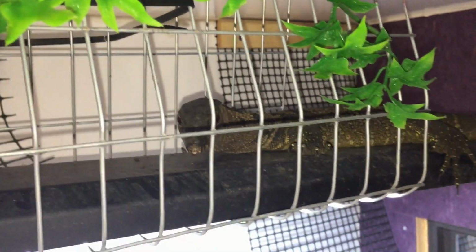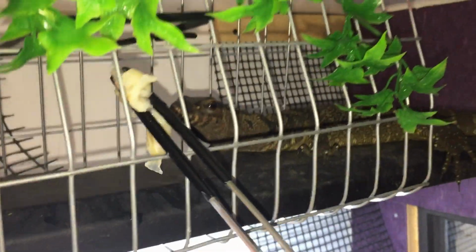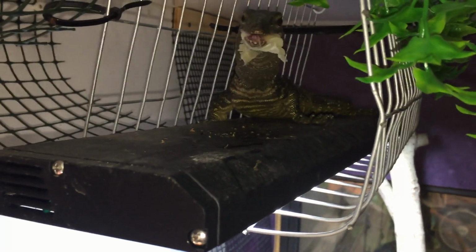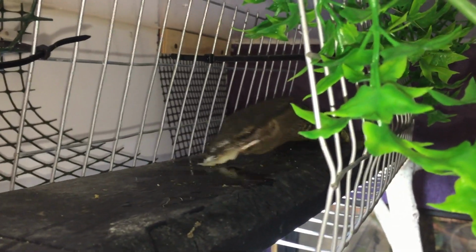See if I can get it to eat a piece of fish. There, yeah. It does eat insects. That wasn't very exciting. I do like this monitor. It's not food aggressive. I will show the Savannah monitor in a few minutes, and you'll notice the big difference between the two.